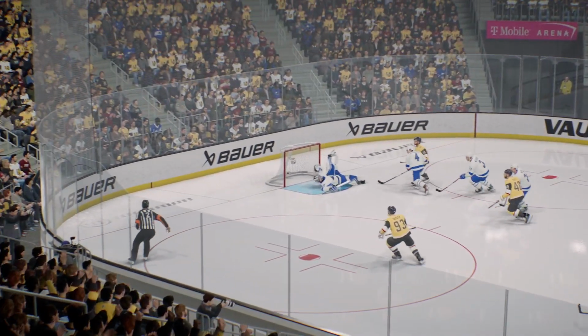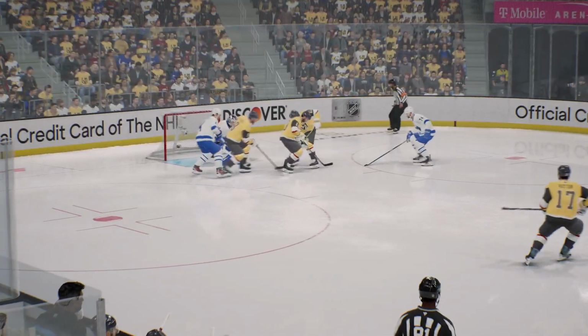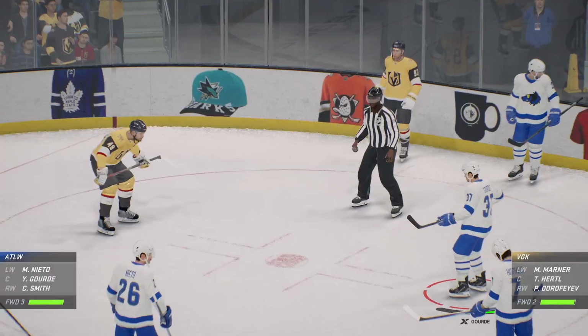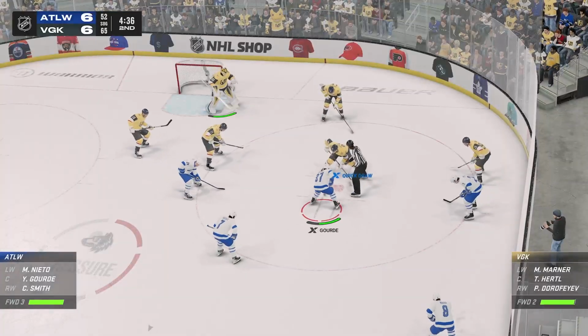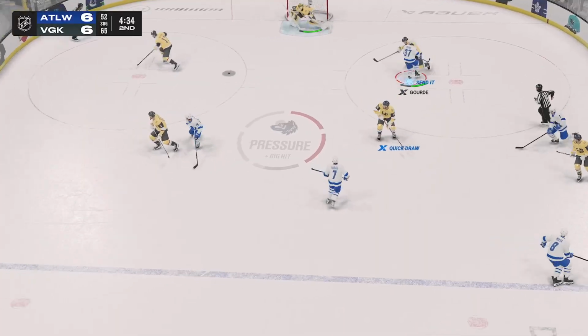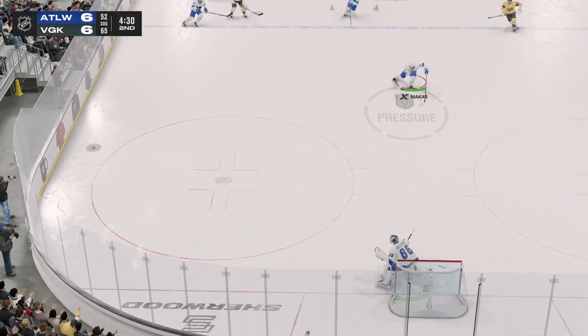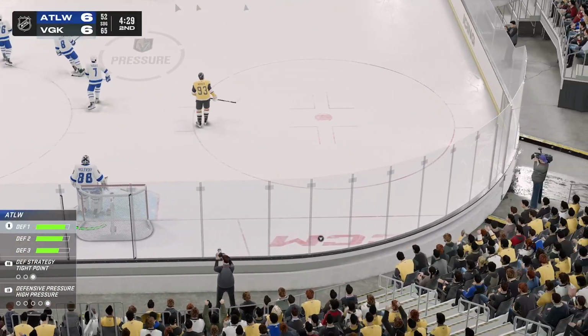Desperation save. Look at this sequence here, James. I mean, everyone in front of him has to find a way to clear that puck and give the guy a break. And they take possession after the defensive zone faceoff. Feeds the puck to Hurdle. There's the whistle, icing the call. Big faceoff looming.